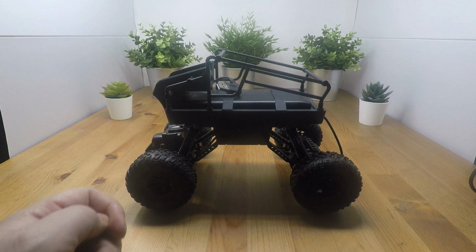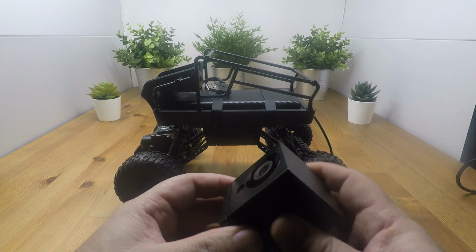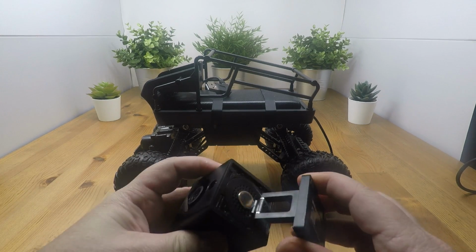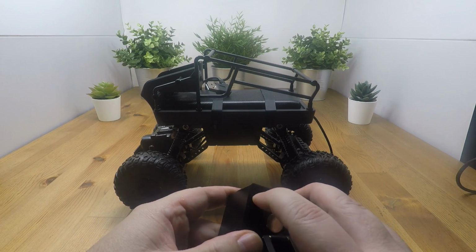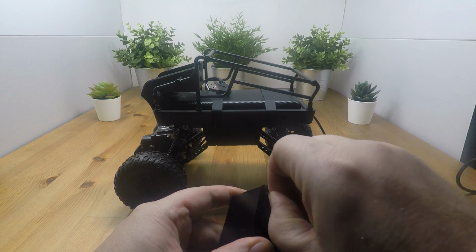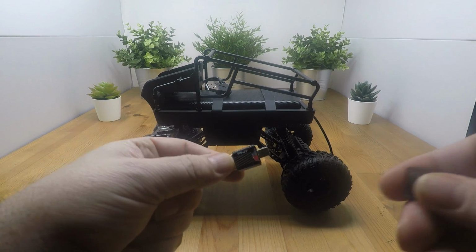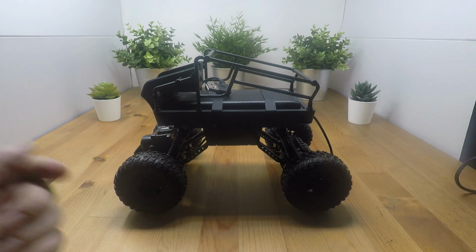Okay, so after the failure, we have to take the camera and redo the firmware. So I'm going to take this little memory stick out of here, and then we're going to put it in this little card reader here, put it in the computer, and download some files.